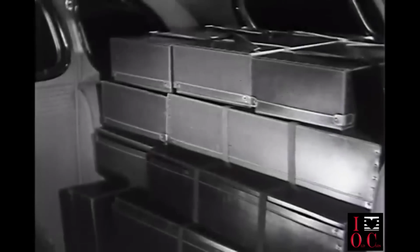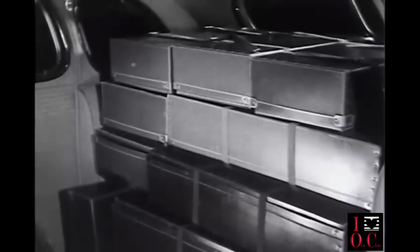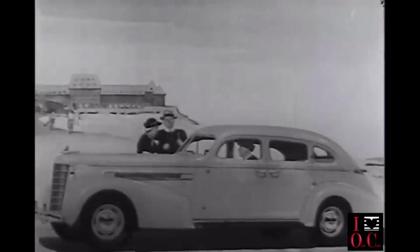Behind the front seat, there is 22 cubic feet of luggage space, sufficient to carry the bulkiest samples or sales kit. When not engaged in business, the Club Coupe is a highly satisfactory personal car with 2 auxiliary seats for extra passengers in an emergency. The spare tire is carried under the rear deck, which also provides additional luggage space. Now for a glimpse of other models of the 8-cylinder line.